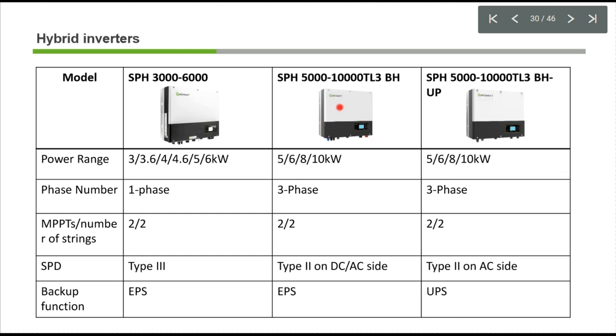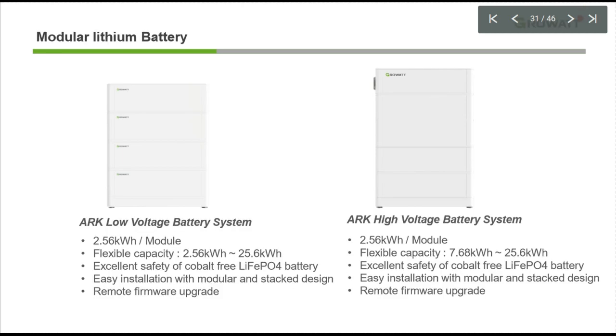The power range is the same as the previous model. It's also a three phase system, with two MPPTs and two strings that can be connected to each MPPT, and it has a type 2 SPD on the AC side. One of the differences is the backup function. It's not an EPS function, but rather a UPS function. UPS here stands for uninterruptible power supply.